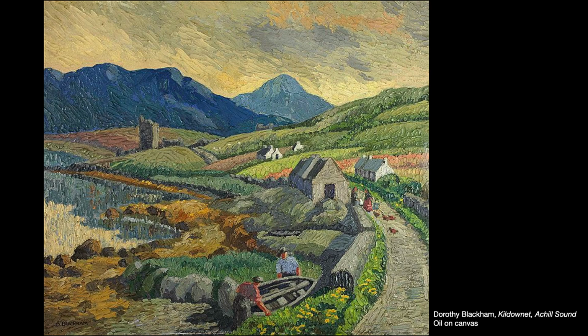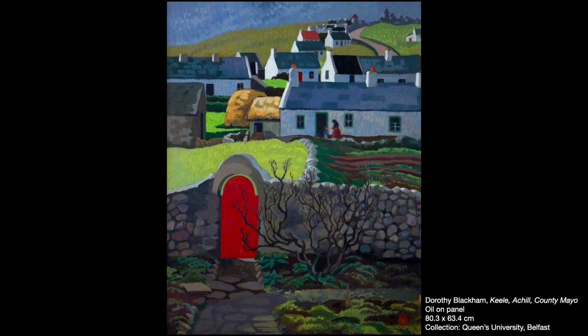And I think that maybe one of the reasons why Dorothy Blackham was successful was because of the particular Irishness in terms of the subject matter of her landscapes. Though she also spent some time living and working in London, Dorothy Blackham's work really seems to have been rooted in Ireland. Most of her subjects are Irish, especially depicting the west and the north of Ireland. And she has many works depicting Achill as well, which is where her sister Thea settled.